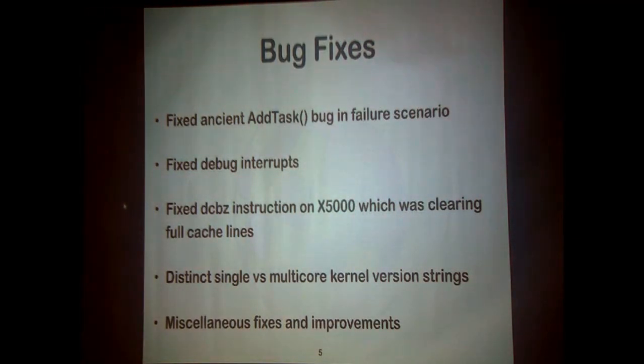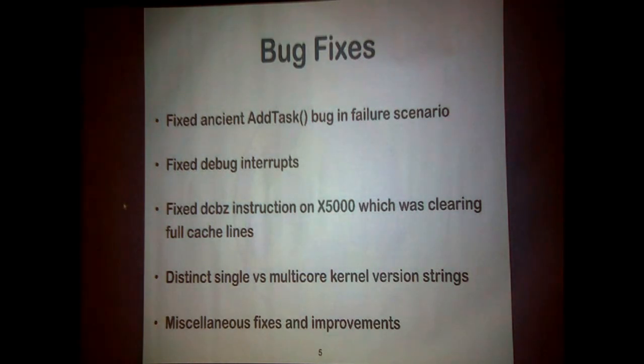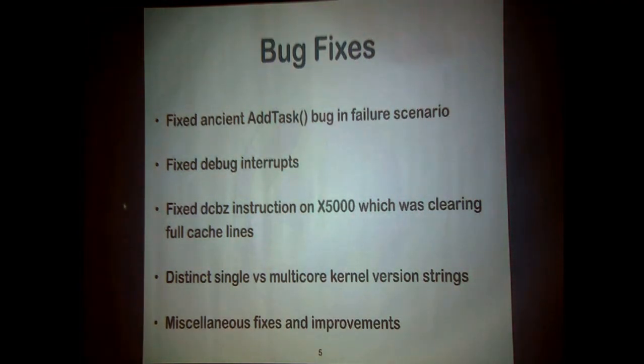Bug fixes, of course. We found some pretty nasty bugs while fixing up the multicore and re-implementing things. There was actually a bug in add tasks, which is way back in 4.0. Luckily it didn't do much, except in failure scenarios, so it'll definitely help out when you're running out of memory. Debug interrupts are fixed, and something fixed on X5000, which was quite nasty, so I'm glad we got that.